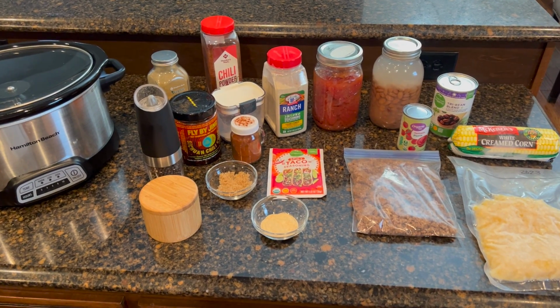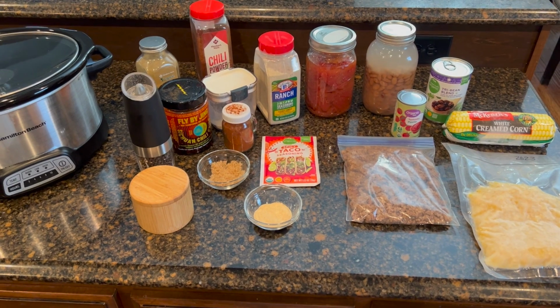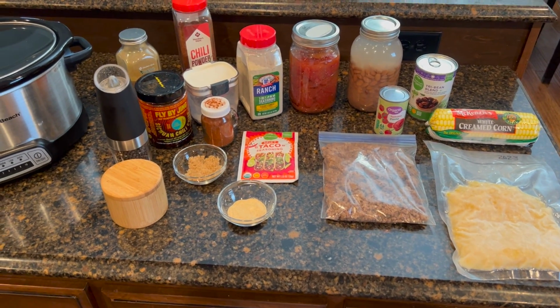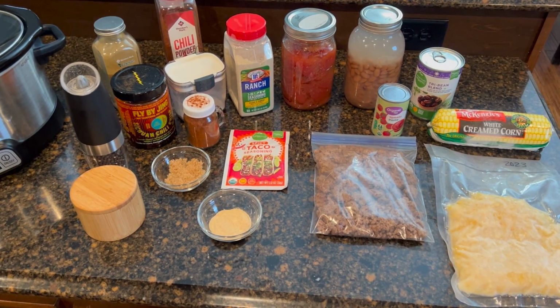Hello friends, happy Saturday. We have a lot of stuff going on this weekend. I do not have the time to be in the kitchen cooking all day, so it's a perfect day for the crock pot. Tonight for dinner, we are gonna have taco soup, crock pot style.